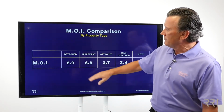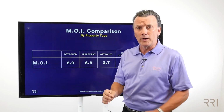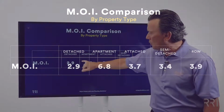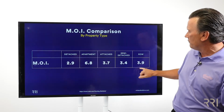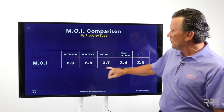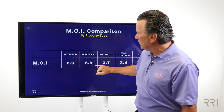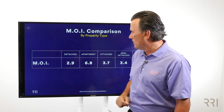Here's your months of inventory based on property type. For detached, we got 2.9 months of inventory. Very strong seller's market right now. Of course, the more inexpensive the detached, the stronger the market's going to be. The higher-end stuff might be a little more balanced. Condo apartments are at 6.8, so we're sitting more in a buyer's market. And then attached 3.7, semi-detached 3.4, row is 3.9. These are your two big ones right here: you've got attached or detached, and you've got condo apartments. A significant difference between these two, probably the biggest difference in any market in Canada that's taking place right now.